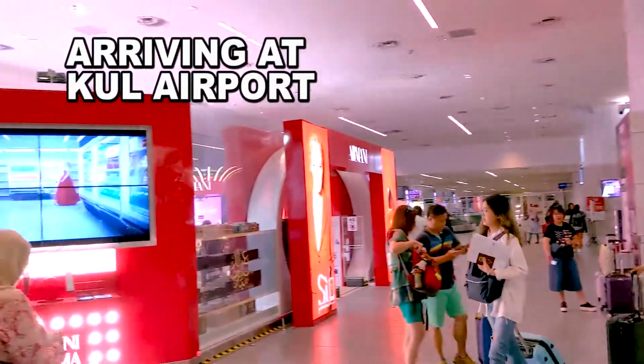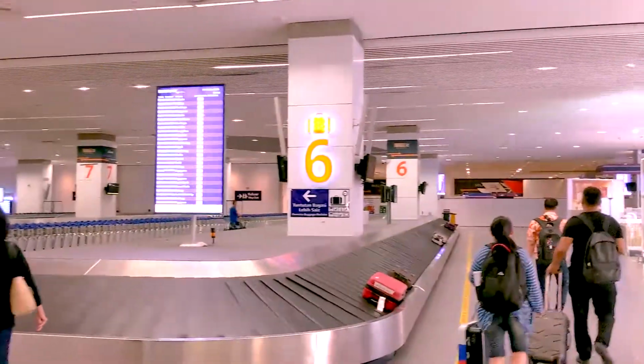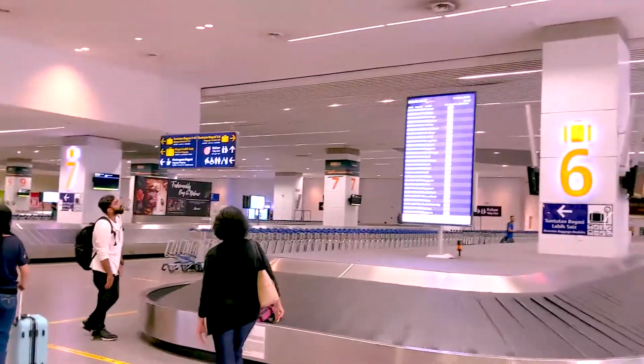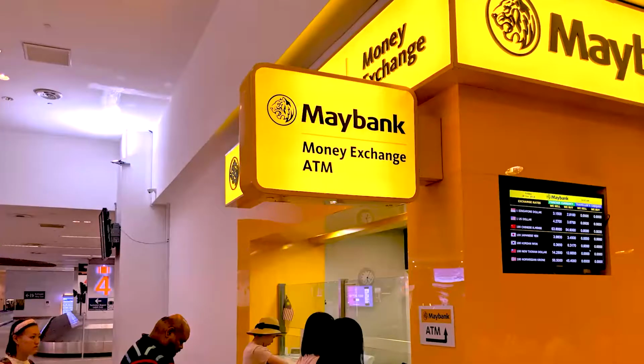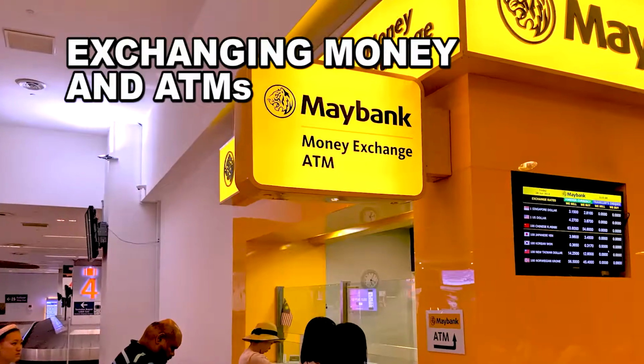If you are a US citizen, you do not need a visa to go to Malaysia. After going through immigration at Kuala Lumpur International Airport, you'll get to the luggage carousel area and you'll automatically be dropped off into a duty-free area in case you want to do some additional shopping. There's only one ATM in this area, and when I went, the line was really long, so I decided to find another ATM somewhere else in the airport, because this is a big airport.